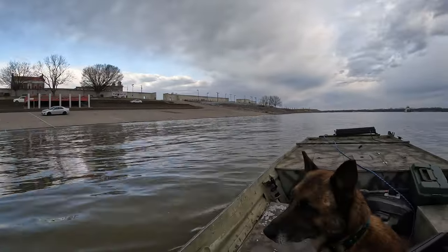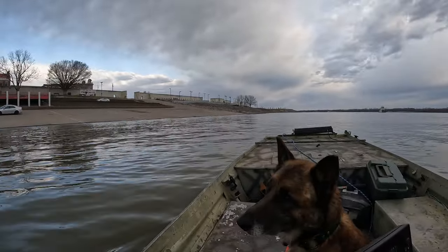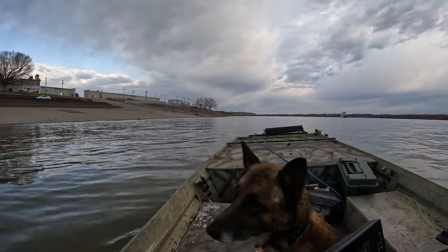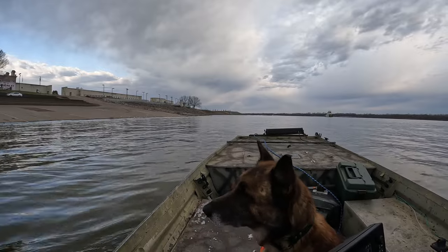Well, out past that. This is the Paducah boardwalk, I believe. Yeah, we scanned it once, but with different equipment. Yeah. I'll just leave it at that.